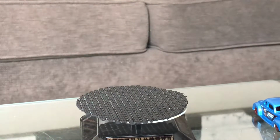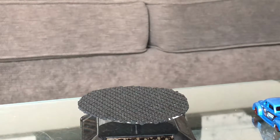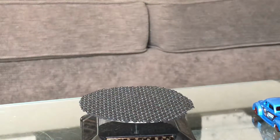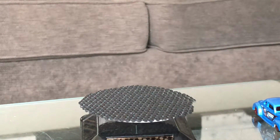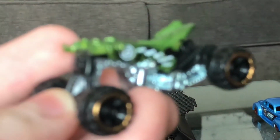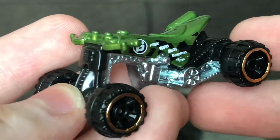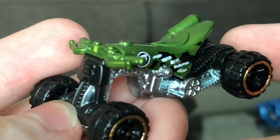Up next is a basic Hablo Scar now. This is a motorcycle. It's an ATV motorcycle mix, the quad rod, and I think I've said this before when I may have reviewed this casting before. I'm not sure. This could be my first time reviewing it. So the name of this casting, this is not the first time Mattel has done this, where they've given the name of a previous pre-existing Hablo Scar and they've given it to a new one.